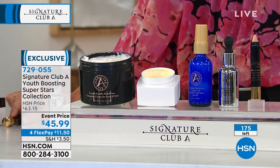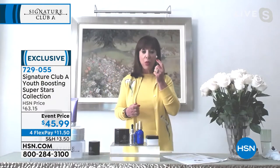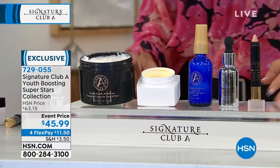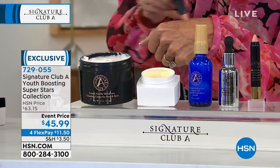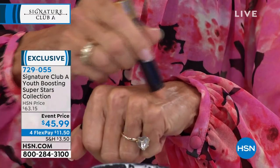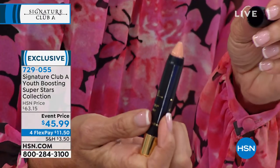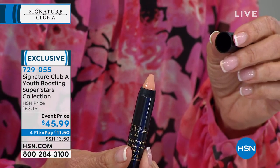The last thing I thought belonged in this everything kit was to give you the one stick solution, which is an under eye concealer, and it was also used to lift the eyebrow to give the illusion of bigger eyes, higher eyebrows. So this, the one stick solution, I use instead of other makeup. I always fill in blemishes. I use it as a concealer under my eyes. It does just about everything.